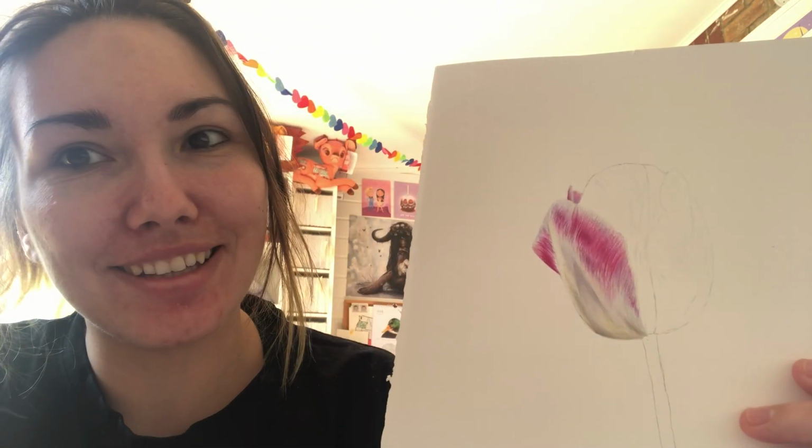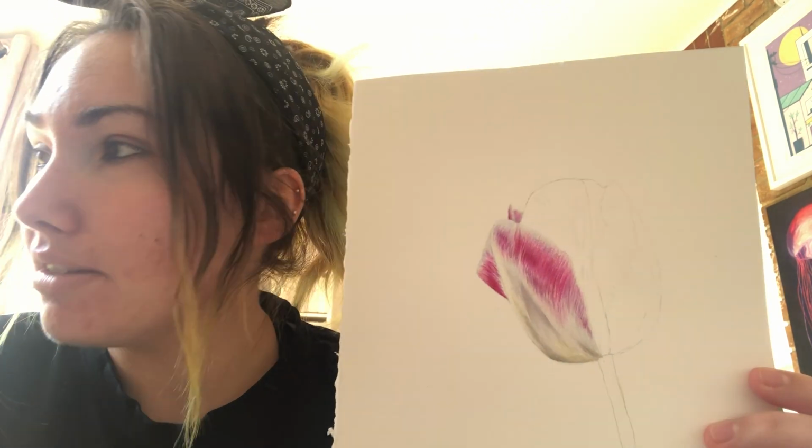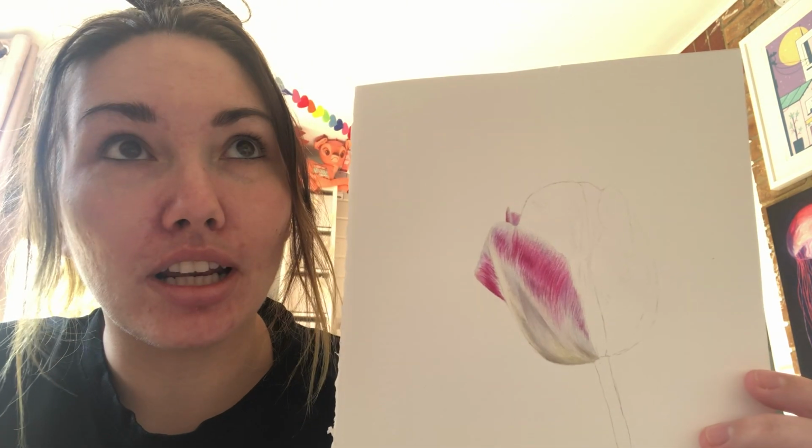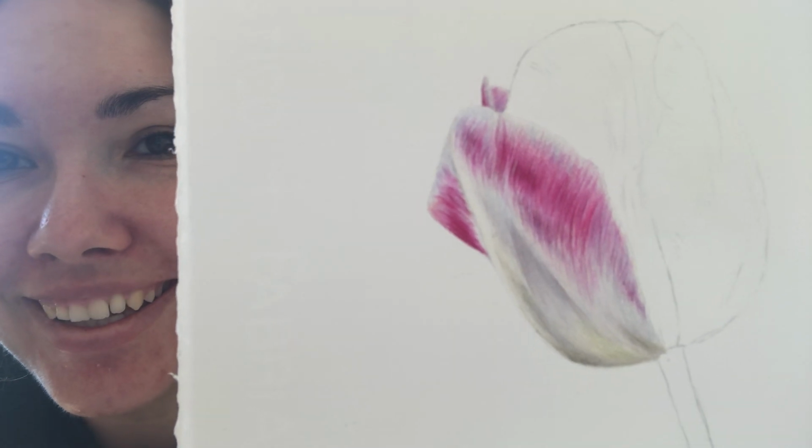It's really fast going, purely because it's just a lot of smooth blending and then some details and stuff. So I've been using the Holbeins for this. They're really, really nice. And some Polychromos on top for those really fine details. If it's gonna focus, which I don't think it will. But yeah, I'm enjoying that.